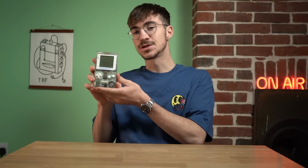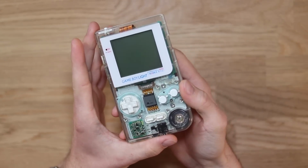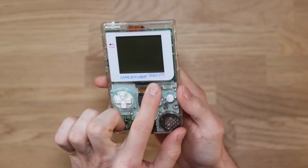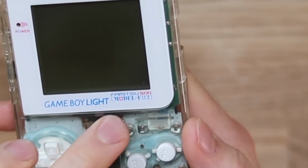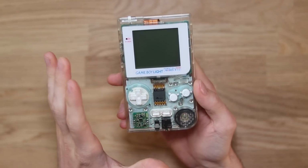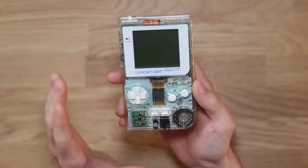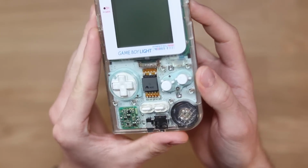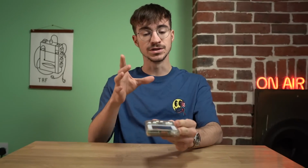And so that brings us on then to the unit itself. Now I think this is possibly one of my favourite Game Boys that was ever made. There's only one small reference to the fact that this was a Famitsu model, which says Famitsu 500 model F02. Besides that, it's just a beautiful custom. It's completely transparent and it's got almost a glass clarity to it, which I'm going to show you what I mean in just a second.